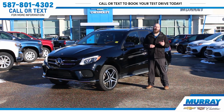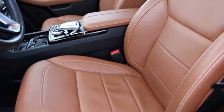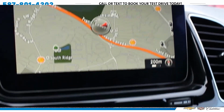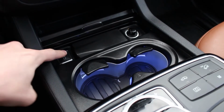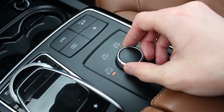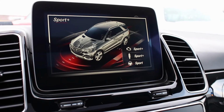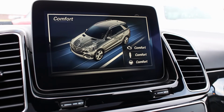This Mercedes comes fully loaded with all the luxury features like premium leather interior, panoramic sunroof, navigation, heated front and rear seats, and heated and cooled cup holders. And with its Distronic adaptive cruise control system and the active parking system, this Mercedes pretty much drives and parks itself for you.